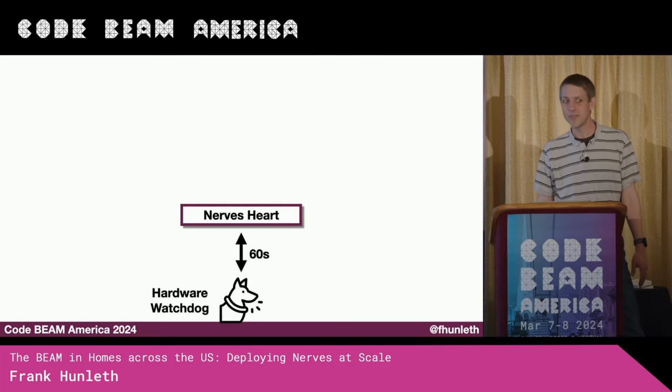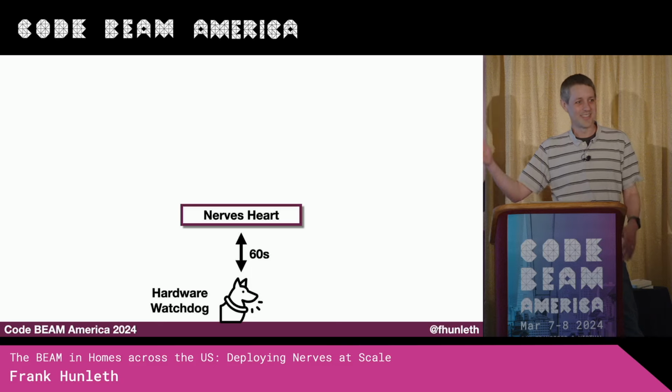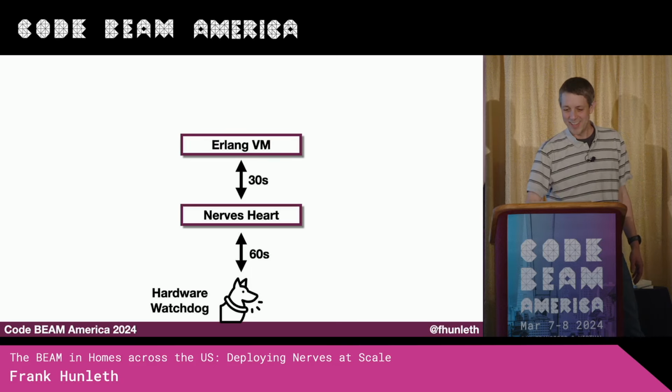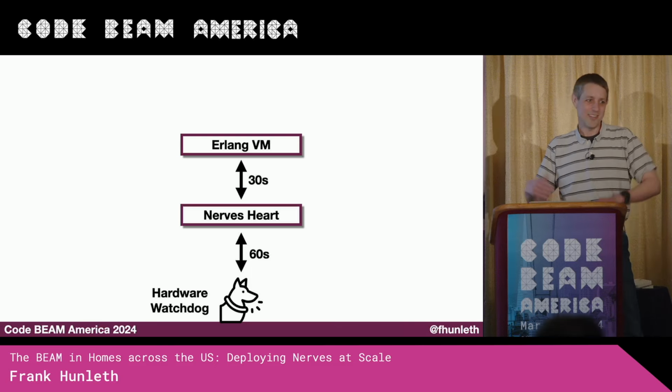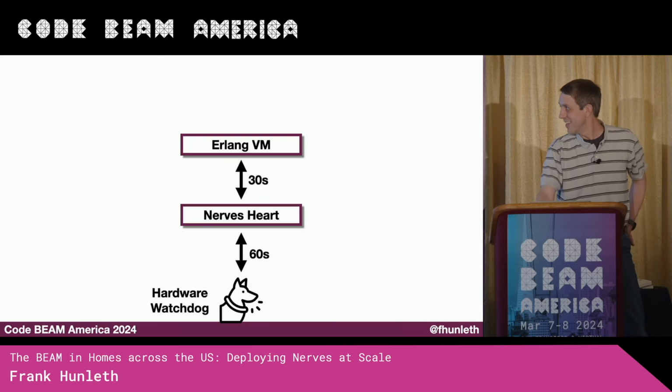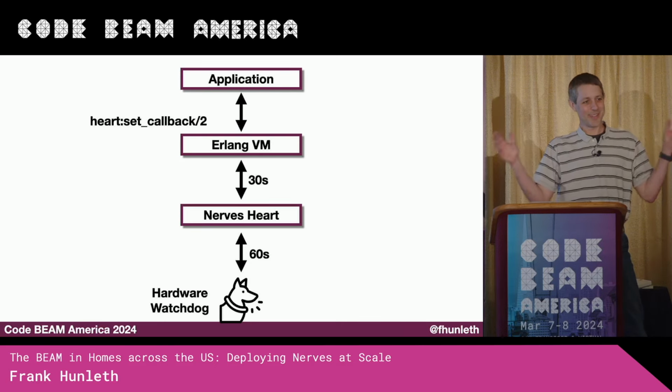So what we do with Nerves Heart is we use Nerves Heart to pet the hardware watchdog. As long as Heart's okay, this is Erlang's Heart, just with the Nerves enhancements, as long as Erlang's okay, the watchdog's going to be okay. And so you can see here, the Erlang VM has to check in. I just made up random numbers. There are a lot of defaults here, but Nerves Heart will figure it out. And then, well, you know, this seems like a good concept, right?